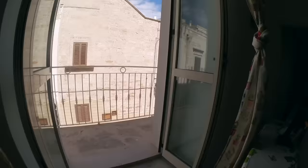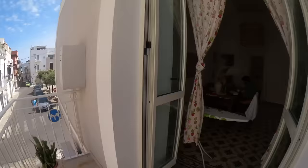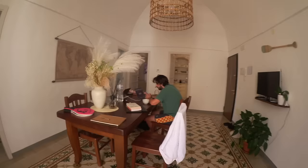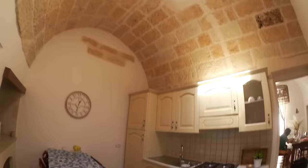Over here we have our first little balcony. We're staying just outside of the old town. Then you come back in. Al's doing some work. We've actually both been catching up on some emails and things this morning before Xanthi arrives. Through here we have kitchen, traditional Puglian little rooftop, adorable.